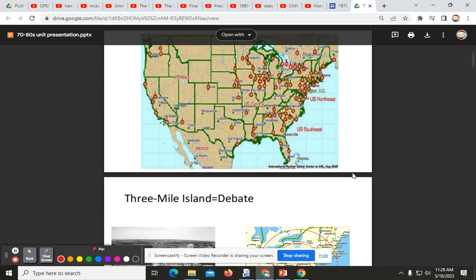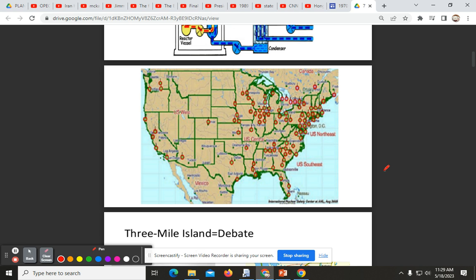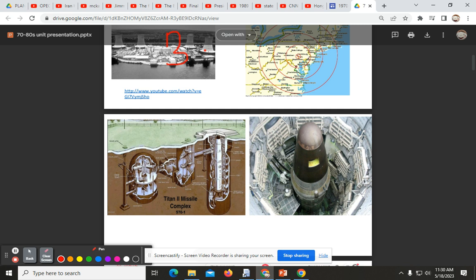Here we see a map of locations of nuclear power plants throughout the United States. And the reason why there's none here possibly is a result of what happened at Three Mile Island, when there was a potential nuclear disaster that led to Congress and the national mood turning away from nuclear energy. So you definitely want to make sure that you focus on that issue. Here we see an image of Three Mile Island, and it's a result of this event that led to less approval for nuclear power plants.